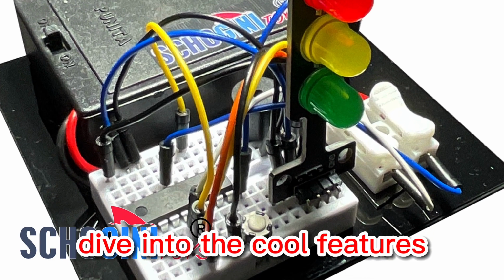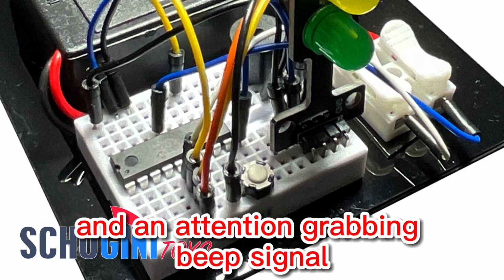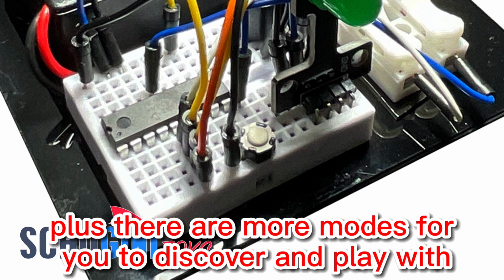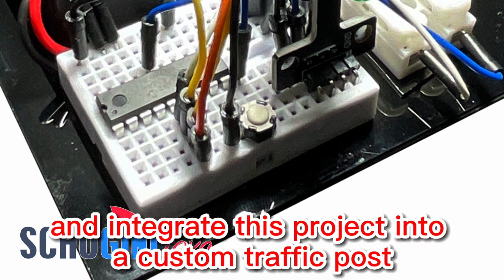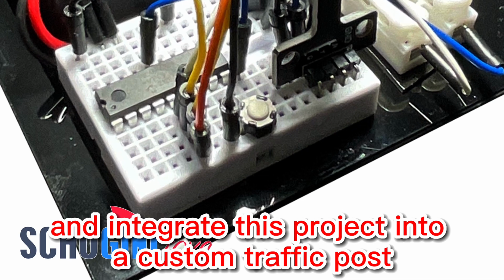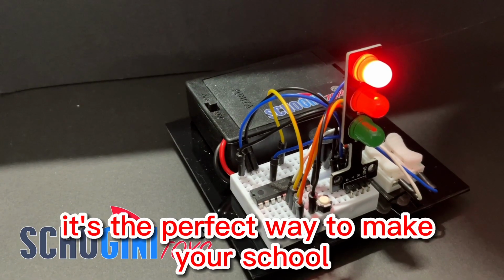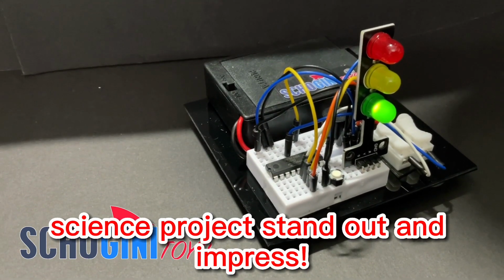Dive into the cool features like the yellow warning LED with an overlapping effect and an attention-grabbing beep signal. Plus, there are more modes for you to discover and play with. Get creative and integrate this project into a custom traffic post model using the provided jumper wires. It's the perfect way to make your school science project stand out and impress.